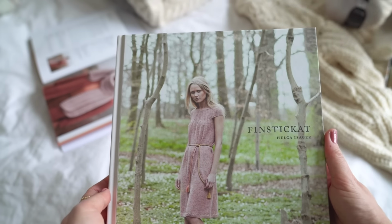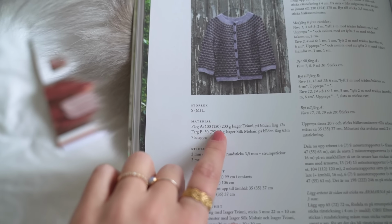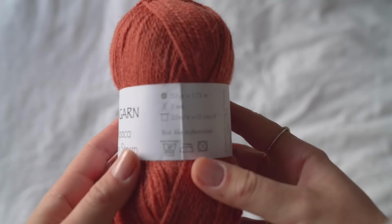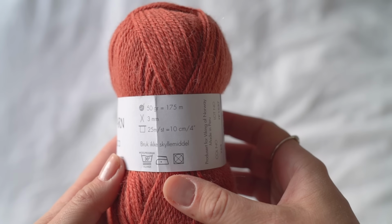Now, some other patterns will say it in grams instead, and sometimes even in meters. How you know how many balls or skeins you're going to use is that every yarn says how many grams and how many meters that is. So for example, if you are knitting a sweater and it says you need 300 grams of this particular yarn, then when you go to the yarn shop, you know that if that yarn comes in balls of 50 grams, you need 6 skeins of that yarn.